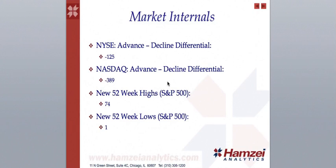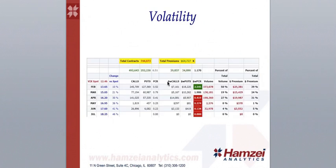For the market internals, the New York Stock Exchange advanced decline differential closed at negative 125. Nasdaq advanced decline differential closed at negative 385. We had 74 new 52-week highs for the S&P 500 and 1 new 52-week low for the S&P 500.